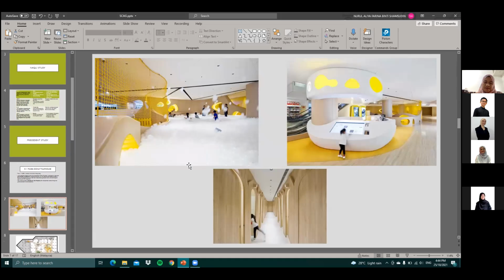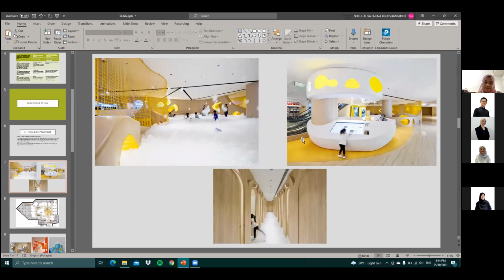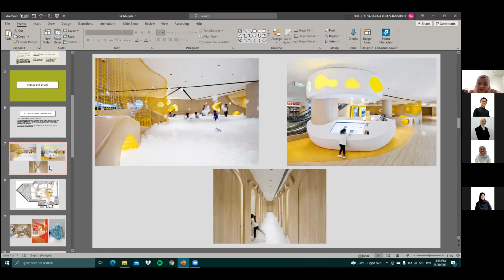Yeah. This one is a donut playhouse. I want to solve the issue of the rigid space. This one looks more dynamic. So I think that's not about dynamism alone, but it's actually for the safety of the children because they don't have sharp corners. So that is also answering number one and number three.